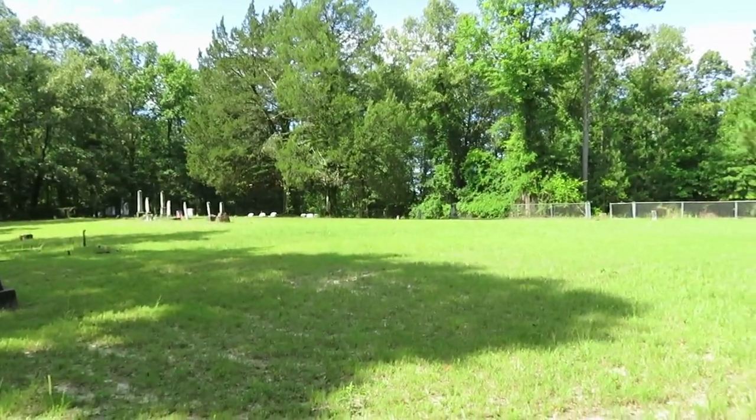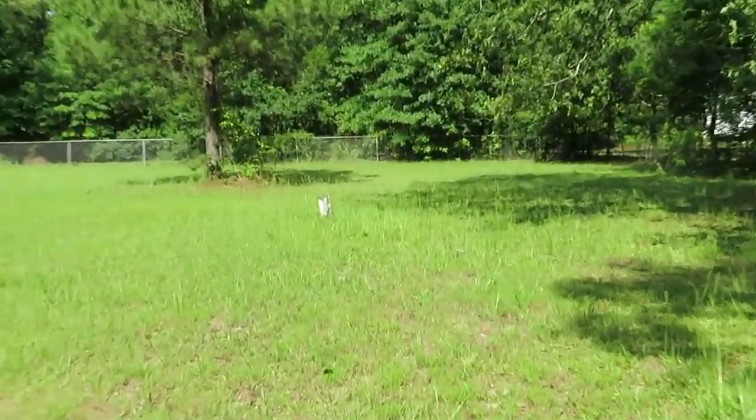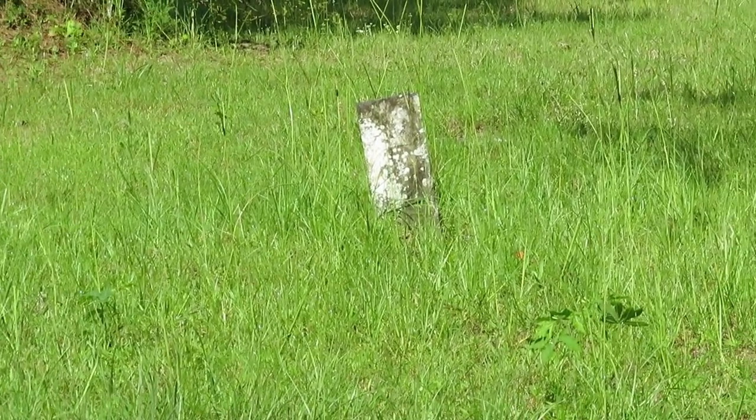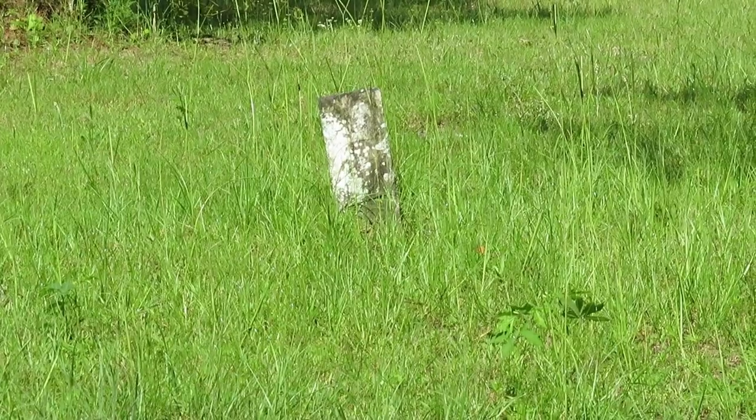Yeah, and it got high tide over here too, which, you know, that may be a stone marking a grave. But I figure that all this is probably graves. It's just not necessarily marked graves. There is one right over there, and it's just a stone marker. Well, I don't think it has any writing on it, is what I'm trying to say.